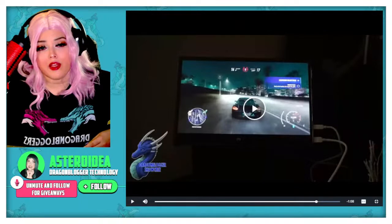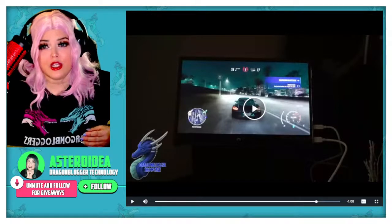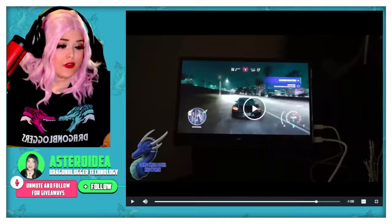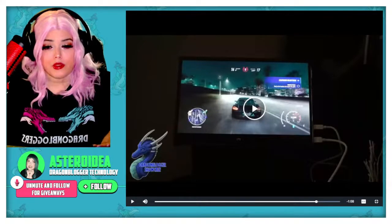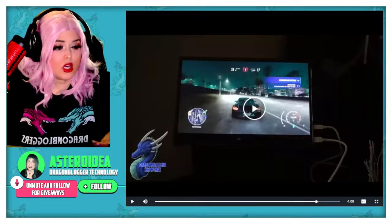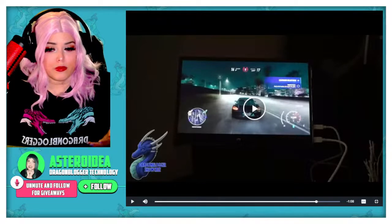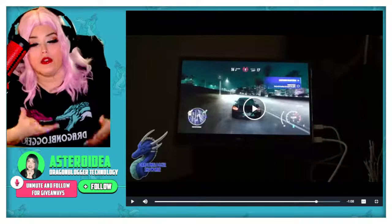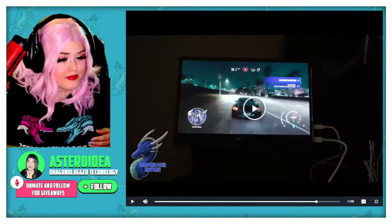So it just is really compatible with a lot of devices. And the nice thing about having a portable monitor is you can use it for school, you can use it for work, you can use it to give yourself an extra monitor, but also be able to collaboratively work with other people and be able to show things on the device without having to pass your laptop around.